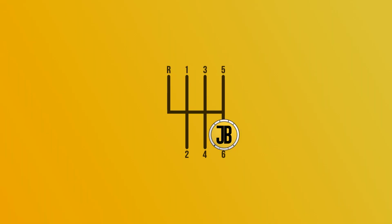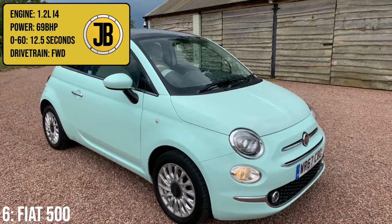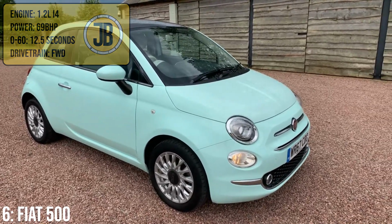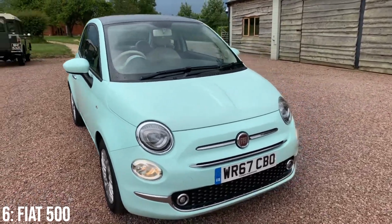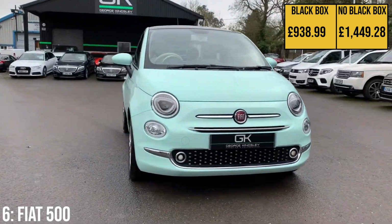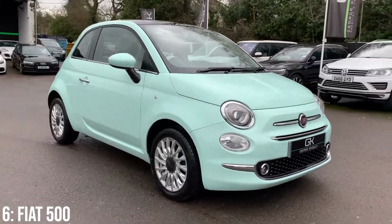Next up we have the hugely popular but not always for blokes Fiat 500 with its 1.2 litre inline-4 engine that makes 69 brake horsepower, taking it to 60 in 12.5 seconds, plus it only costs £30 per year on road tax and does around 58 miles per gallon, pretty good. On insurance I managed to get a quote at £939 with a black box and £1,449 without one, so we're slowly getting towards the cheaper end of the spectrum.